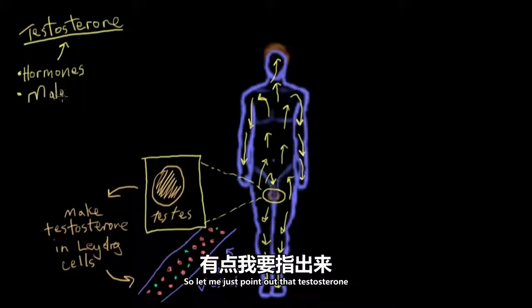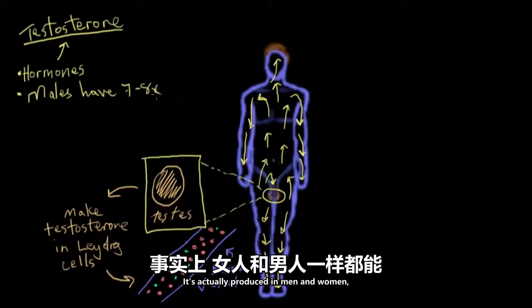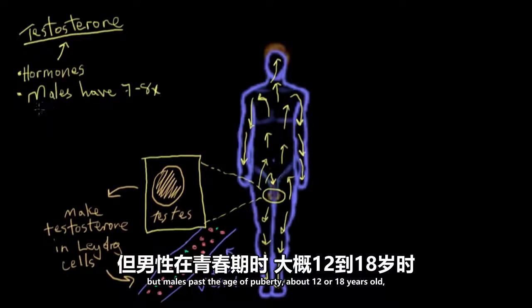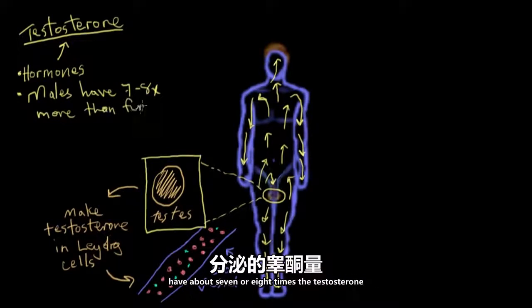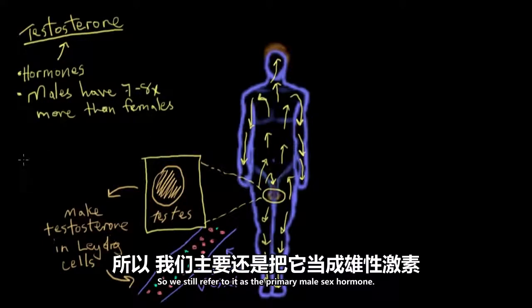So let me just point out that testosterone isn't only produced in men. It's actually produced in men and women, but males past the age of puberty, about 12 or 13 years old, have about 7 or 8 times the testosterone that women of the same age as them do. So we still refer to it as the primary male sex hormone.